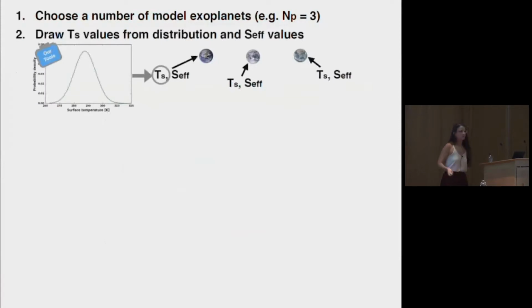Then for each of them, we're going to draw surface temperature values from the distribution I just showed you. So this is where these distributions are going to come into play. They help us create our imaginary planet. If we were considering all of the parameters, in real life we'd be drawing values for them right here. So we draw a surface pressure value from its distribution and so forth. Then for each of them, we, of course, also draw irradiation values from a uniform distribution because the planet can be anywhere in the habitable zone.